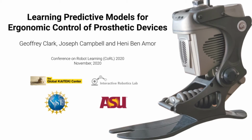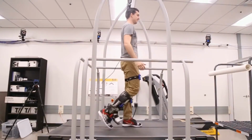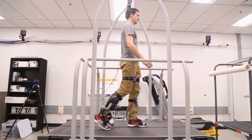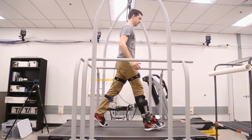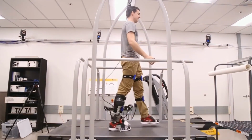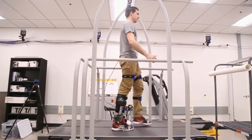In this work, we present learning predictive models for ergonomic control of prosthetic devices. One of the open challenges in powered prosthetics is the creation of responsive but safe control policies. Since amputees are especially susceptible to musculoskeletal conditions such as osteoarthritis, new approaches are needed which are responsive to changes in gait or perturbations while remaining mindful of the biomechanical ramifications of control actions.